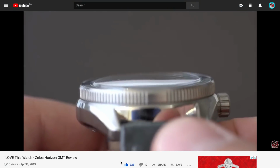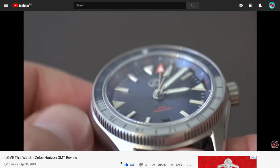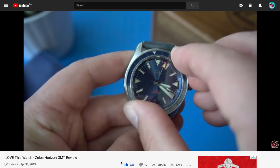Number 1, Zelos Horizons GMT. Sometimes you get a watch and you really connect with it. You just click. And that's what happened with me and the Zelos. So many design elements, so many design choices about this watch just work for me personally. I really love that blue. I love that two-tone bezel. The lume is fantastic. I love the GMT function, the display case back so you can see the ETA movement.